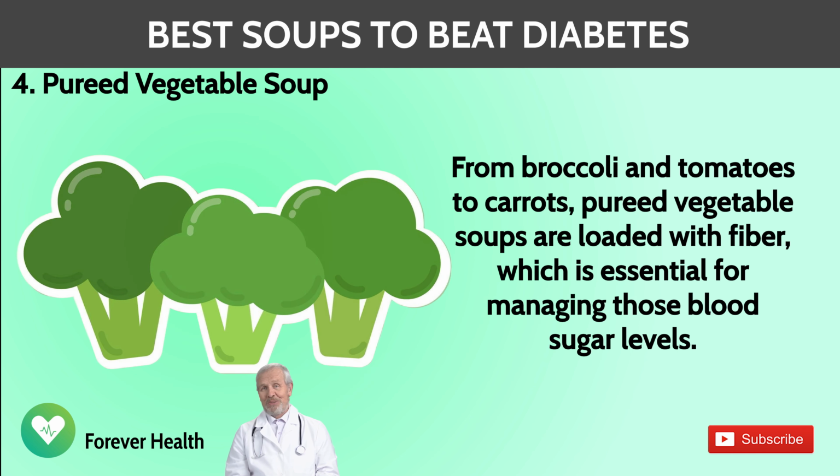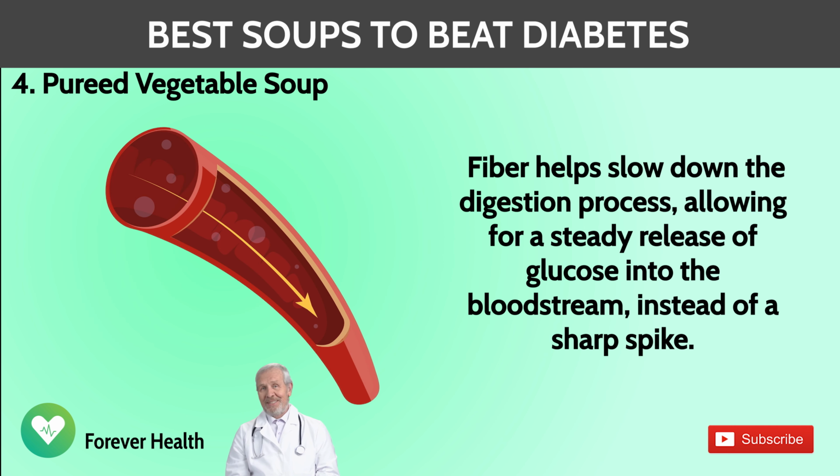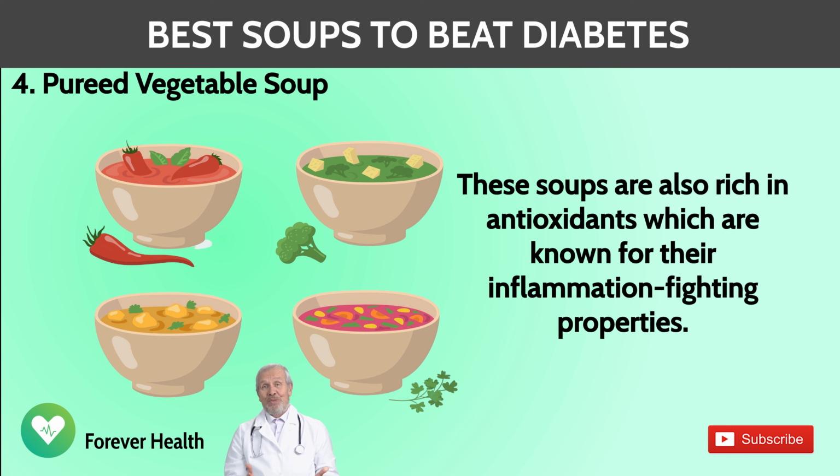From broccoli and tomatoes to carrots, pureed vegetable soups are loaded with fiber, which is essential for managing those blood sugar levels. Fiber helps slow down the digestion process, allowing for a steady release of glucose into the bloodstream instead of a sharp spike. These soups are also rich in antioxidants, which are known for their inflammation-fighting properties.